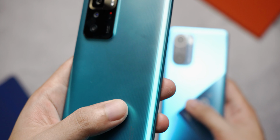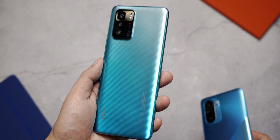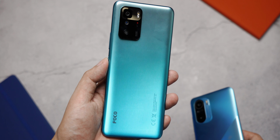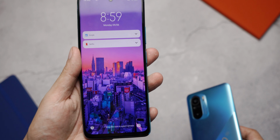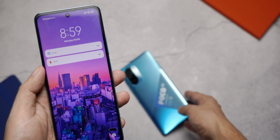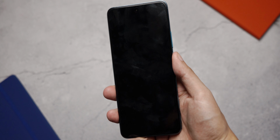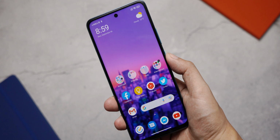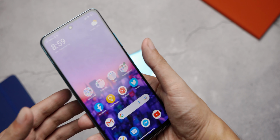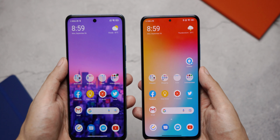The reason why the X3 GT doesn't look and feel as good as the F3 though is because of the plastic backing. If you're observant enough, you might even think that the design of the X3 GT is kinda cheap for the price. However, POCO put their attention to the front of the device, as the X3 GT is using Gorilla Glass Victus. It's a step above the Glass 5 that features better scratch resistance and shatter resistance, but if you want to be extra careful, you can always use a screen protector. So that's about it for the design.